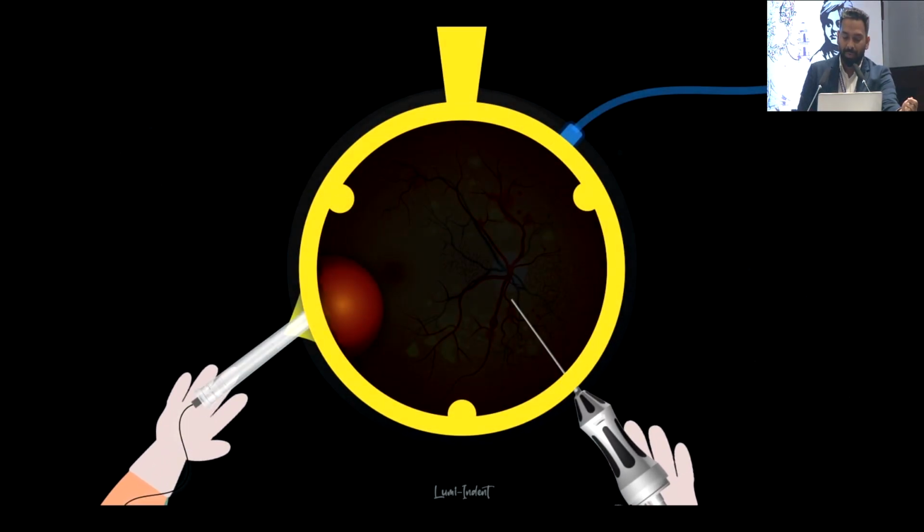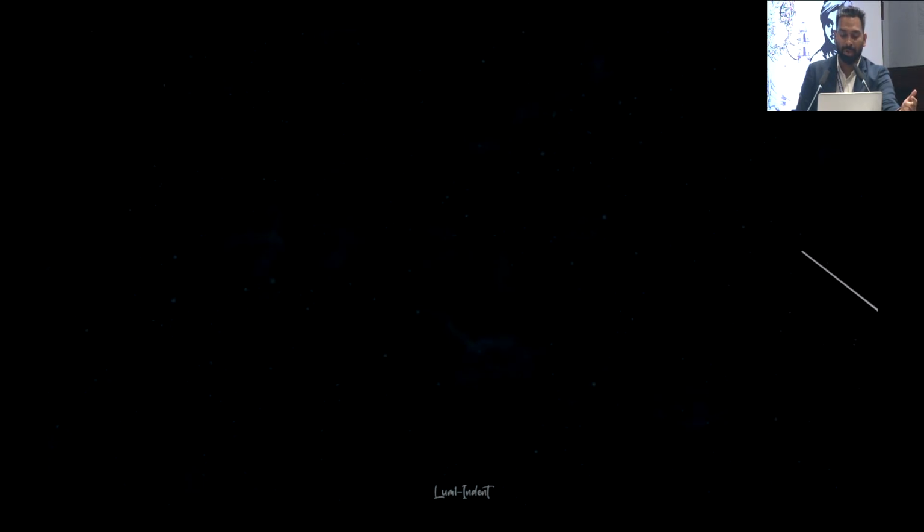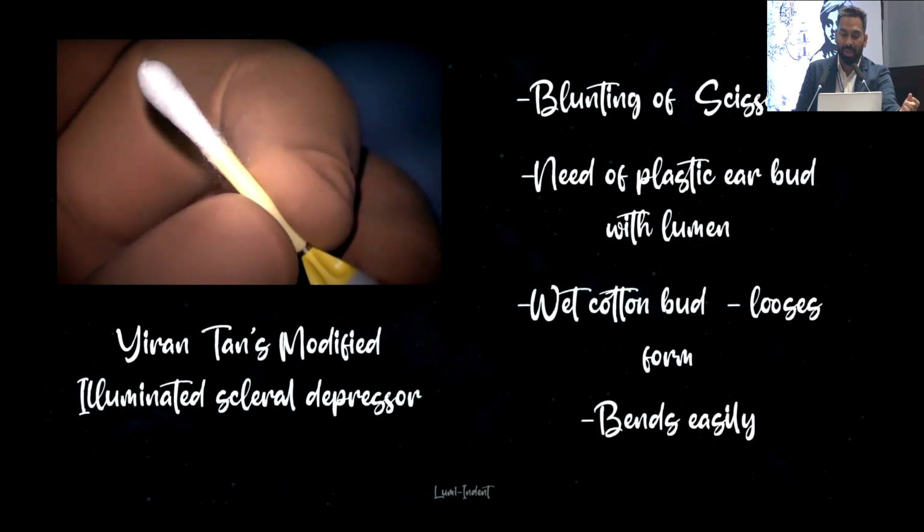So now, as we know, the surgeon can indent by themselves and also do the procedure. There are a lot of other instruments from different companies, but the problem is that they are limited to that particular brand. And then there was another illuminator which is used with a cotton bud.